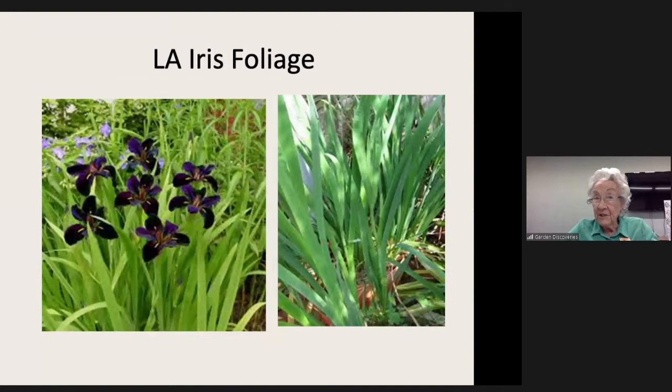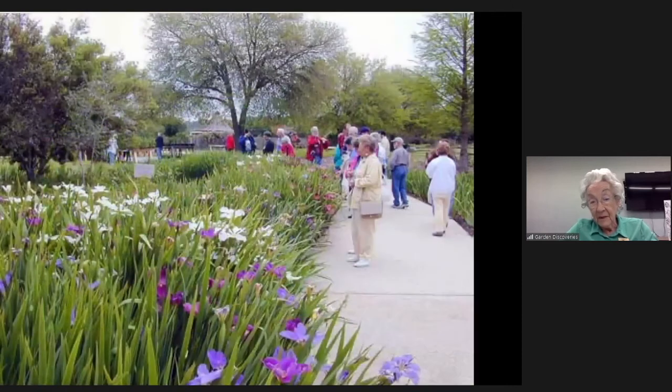Now your foliage is interesting. Your foliage is green. We call it semi-evergreen because in the hottest part of the summer, it's going to kind of die back a little bit. The iris that you see on the left is Full Eclipse, and it's a fairly dark colored one, and it's very popular. And this is pretty much a picture of what the gardens look like ordinarily.